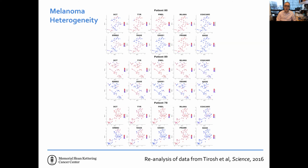This is just showing you how this plays out in terms of reanalysis of data from the Tirosh et al. Science paper, looking at the heterogeneity of this antigen expression across several different patients. You can see the heterogeneity quite clearly.